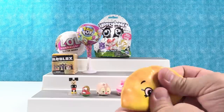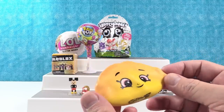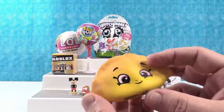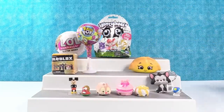Kind of like real pot stickers. I could eat a dumpling for lunch. I like dumplings. I like wontons. Shannon really likes pot stickers, but she doesn't like wontons. I like wontons, but I don't like pot stickers. It's opposites. Funny. Yeah, we're dumpling opposites. So there we go. Humpty Dumpling. Cute. Very cute.